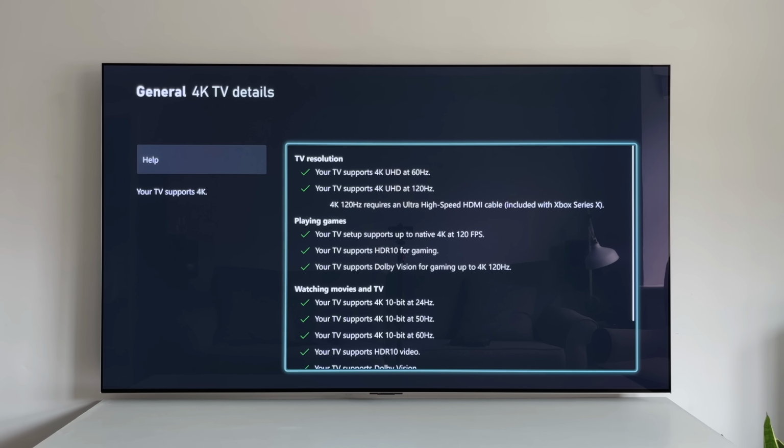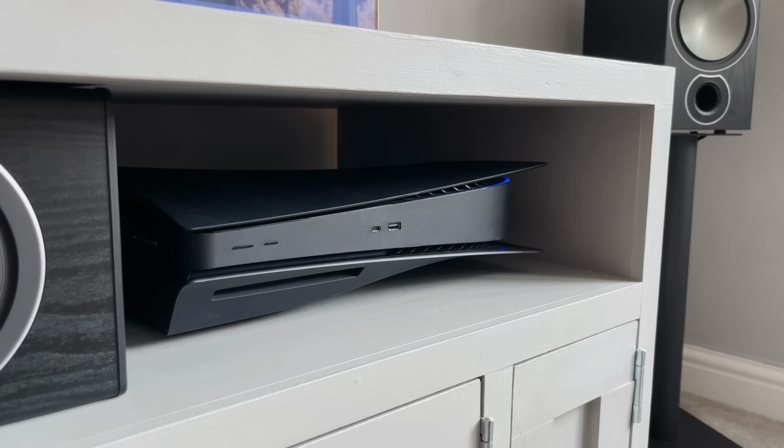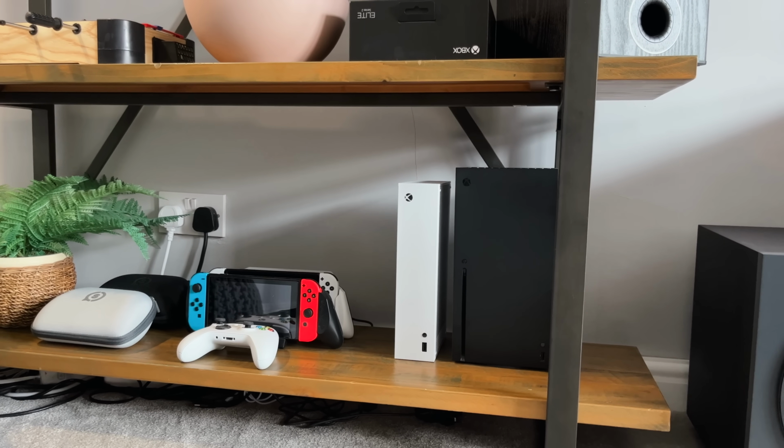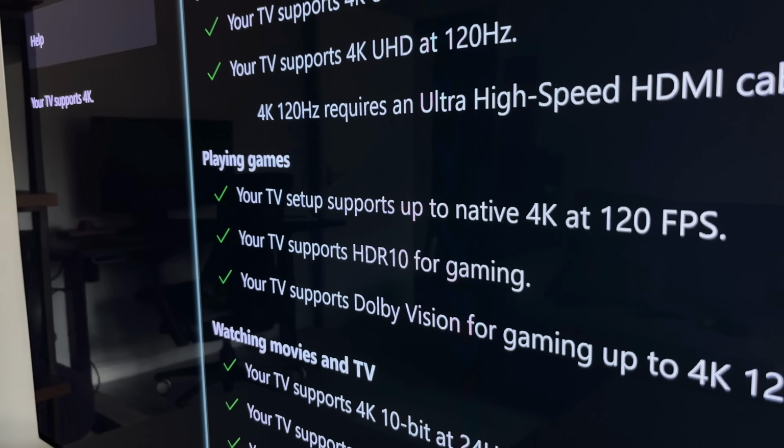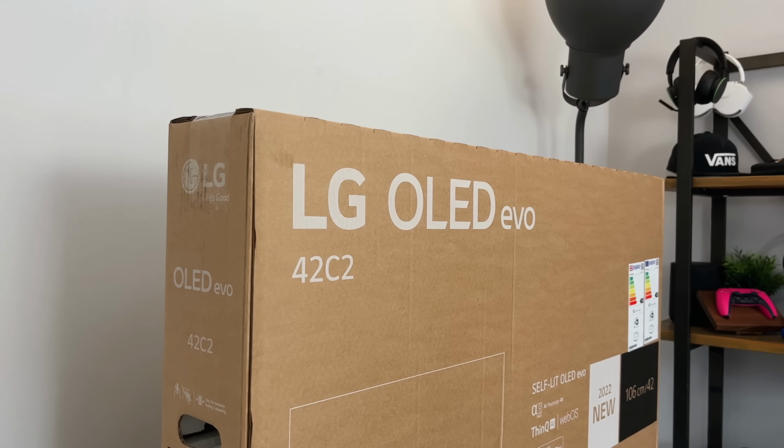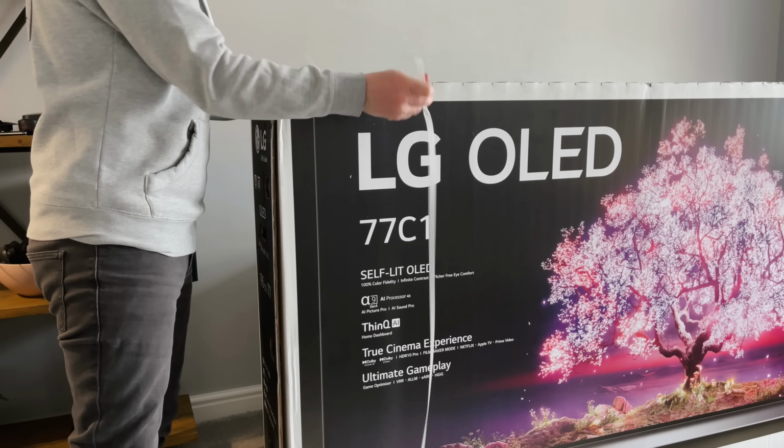It quite literally ticks every single box for the PlayStation 5 and the Xbox Series X. That includes 4K, 120Hz and the variable refresh rate. So it's packing the same features from this year's C2 and technically more than last year's C1 and G1.